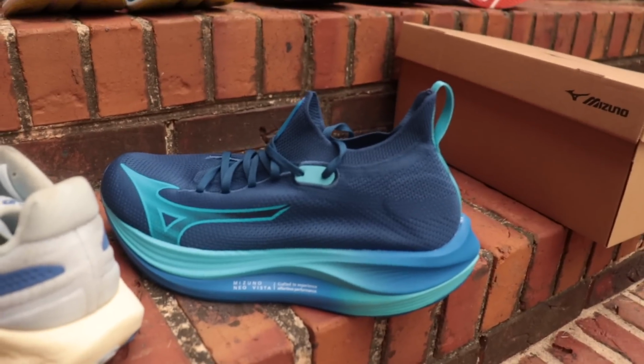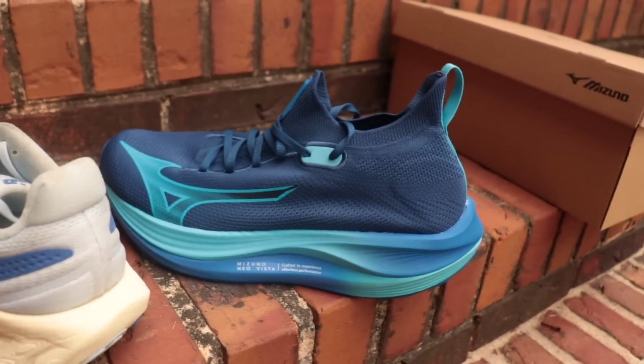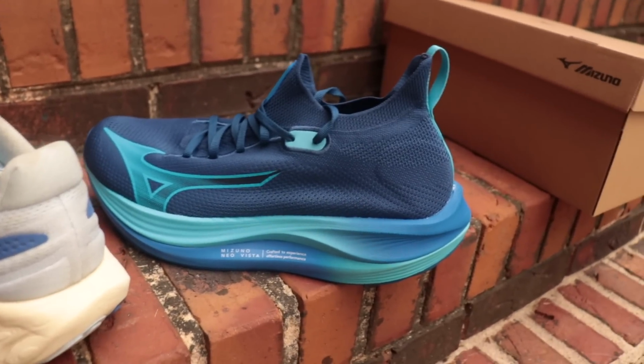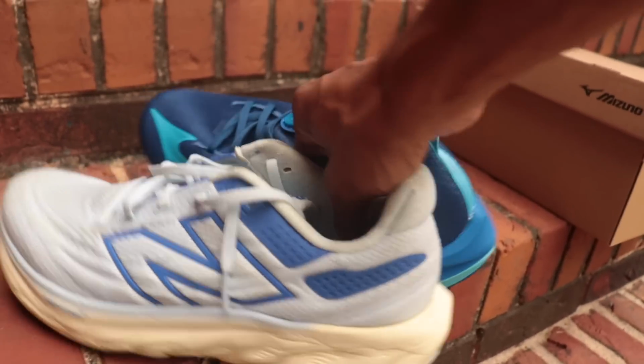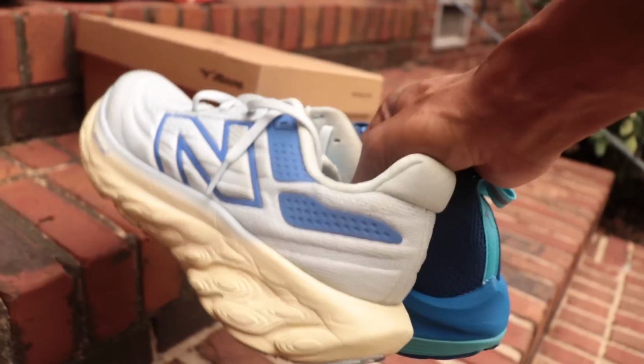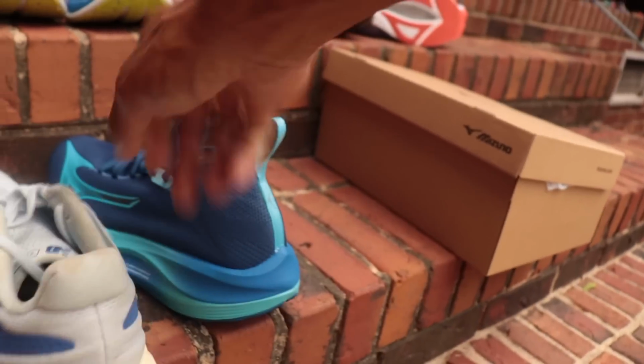We will see how it performs for some faster running. I'll try to do some pace pickup. I don't know about today, but throughout our testing, I want to see, can this thing hang? It also does look really long. Looks almost like an 11. That's another thing. My guy Ed Rios told me, everyone else has run this shoe already, Ed Rios told me it runs a little bit long. So we'll see how that does.